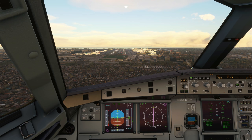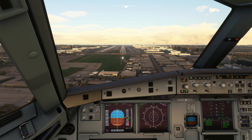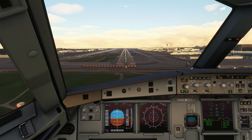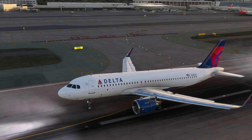500. 400. 300. 200. Continue. 100. 50. 40. 30. 20. 10. 5. Spoilers. Reverse green. Decel.